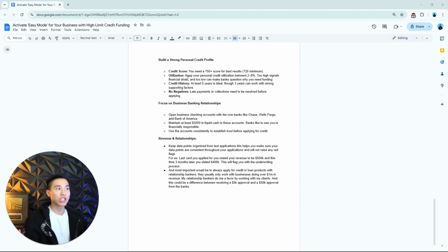For your utilization, you want to keep your personal credit utilization anywhere from 2 to 8%. Too high, and you will signal financial strain. Too low, and you might make the banks question why you actually need the funding. For your credit history, you want at least 5 years. That's going to be super ideal.